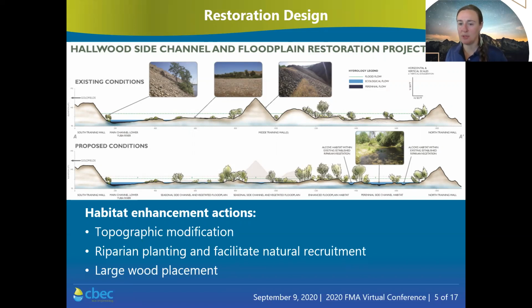We'll also be performing riparian planting, and the lowered floodplain areas are hypothesized to facilitate some natural recruitment as well. We do plan on placing some large wood structures in future phases.